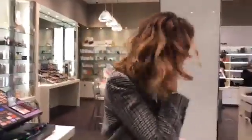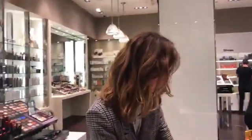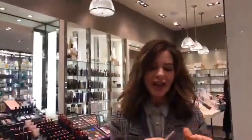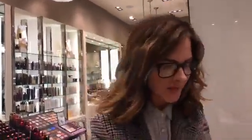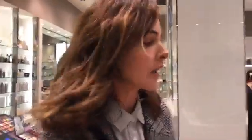Okay. Another one. In fact, if I've got it here, I'm going to show you because it's the colour I've got on right now. This is my one, so you know I'm not shoplifting. And this is one of my favourites, a nudie with a tiny bit of colour. I'm going to see if they have it here. It's called Float. It's a weird colour. But the consistency is sort of lip gloss and lipstick had a baby. It's a really, really pretty colour.